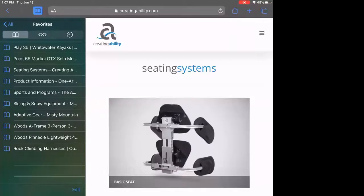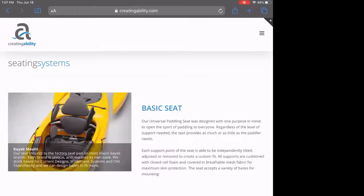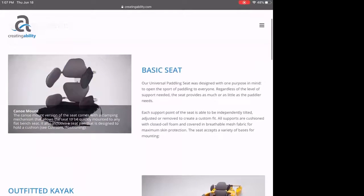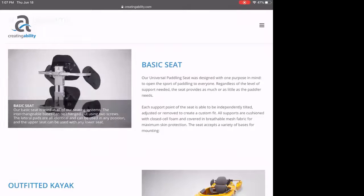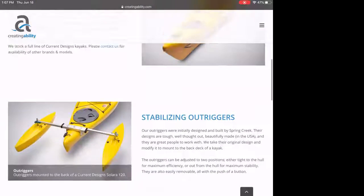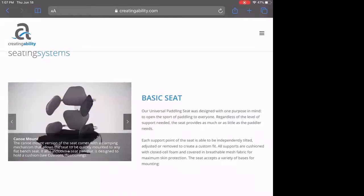Oh, okay. So this is really cool. It's the website creatingability.com, and as you guys can see, these are seats that you can add into kayaking. I don't know if any of you guys have ever kayaked. A lot of times there might be a little seat on the back. Sometimes there isn't. You just roll up a towel or something like that. But this is kind of neat because, let's see if we can click on this. So you can scroll through.